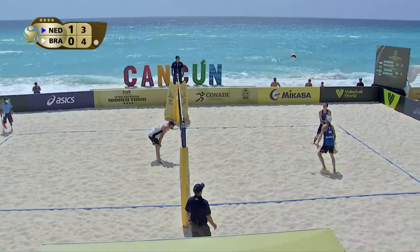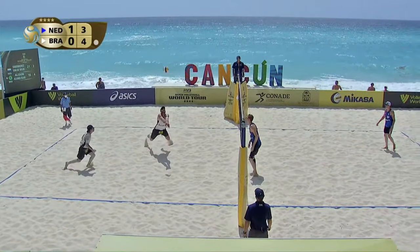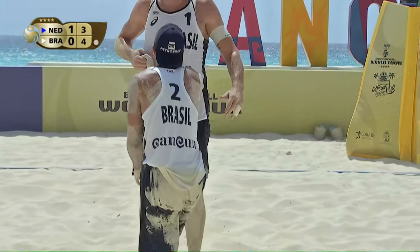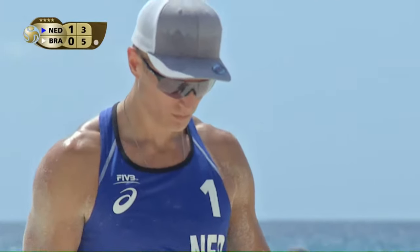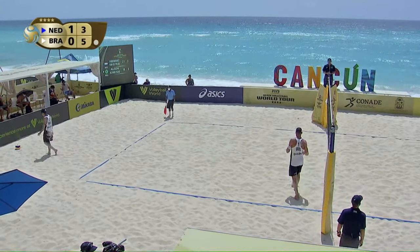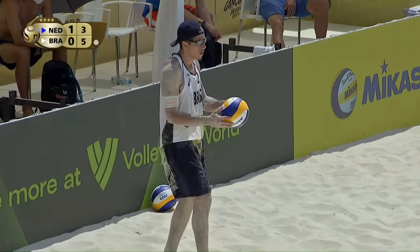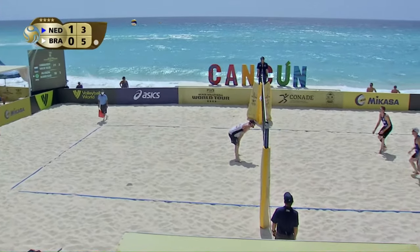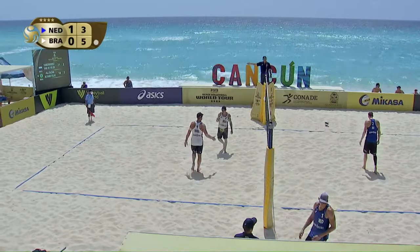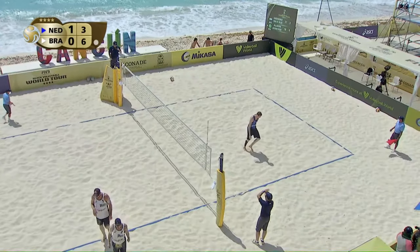Alvaro. Ooh, there was an early call of out, but it was dropping, wasn't it? May well have gone in. Varenhorst not taking any chances, but there's a chance here for Brazil, which they've taken. That's a great swing from Alvaro. That far off the net, going all the way over the other side to that corner with enough heat on it to beat Van der Velde. Could only go back cross court as it came outside the antenna. This is a great place for Brazil to be in right now. Three in front. Netherlands call a timeout.